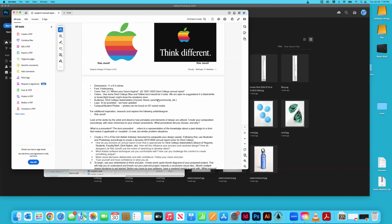But apparently, according to the marketing director, they were also open to additional colors that might show emotions or warm sensibility. The audience are Dannett College stakeholders, so the council, the board, parents, the community, etc. The logo is provided and has been updated, and the additional items provided from the director are essentially campus and student photos, and possibly additional photos from Dannett College social media that can be downloaded and, dependent on quality, may be leveraged.